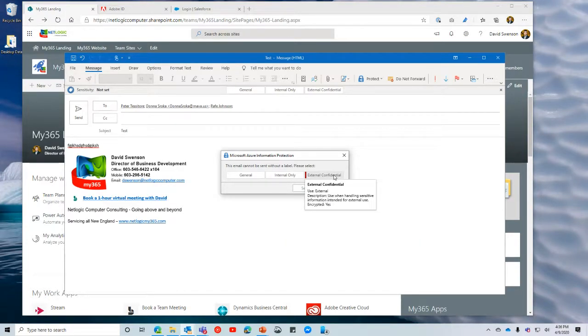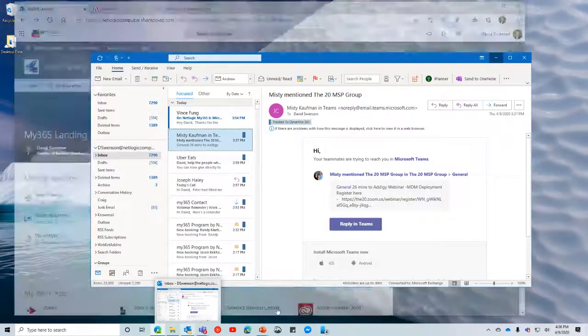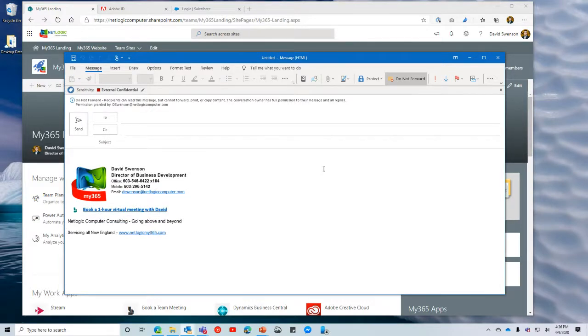Then we have our external confidential email. This is to be used when you're communicating with customers, clients, partners, whatever, that you might be sending something to that has sensitive information governed by some kind of compliance. So when you click on this, it's going to automatically apply that label. It's going to hit send, and then those people will get a PIN code to actually be able to access that communication. So let me go ahead and pull that up again. If I click external confidential, anyone that I send this email to is not going to be able to forward it, and they're going to have to enter a PIN code if they're outside my organization to be able to open it up. That PIN is going to be sent to them automatically by Azure. So it's going to be totally handled for you. You don't have to do a thing. All you have to do is select the label.